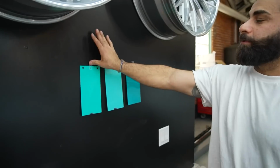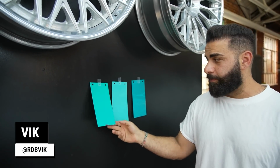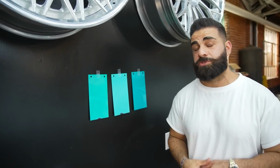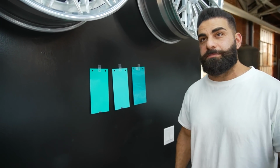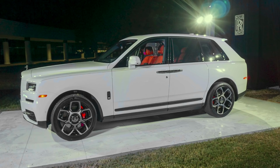Make-believe whiteboard. Right here we have 3 colors. These are all custom colors that we painted. This is not a wrapped paint, as you can see. There's a customer from Texas. He sent us his Rolls-Royce Cullinan. He wants to do a full color change on the outside and the interior. He wants the outside to match the interior. Right now the car is gray with red interior, and he wants to do one of these.